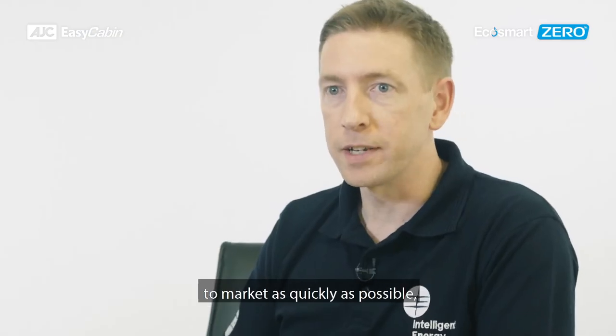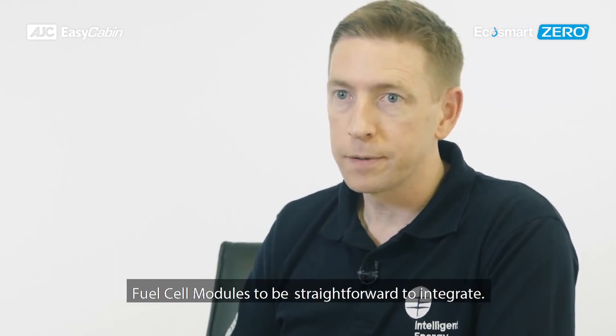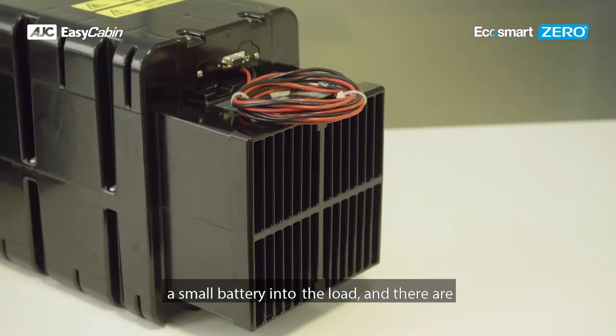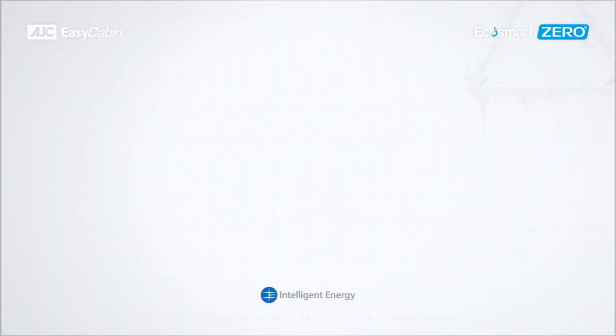We know our customers need to get to market as quickly as possible. With this in mind, we've designed our fuel cell modules to be straightforward to integrate. Put simply, you connect hydrogen gas at about half a bar to the module, you connect the power cables to a small battery and into the load, and there are a couple of signal wires which instruct the unit to operate. This in turn will power your application.